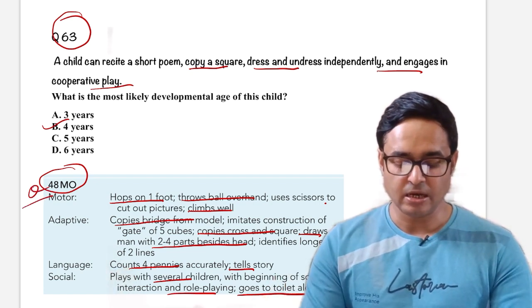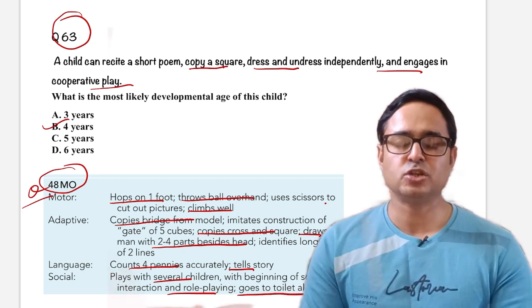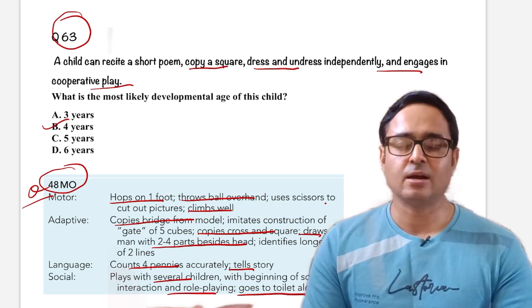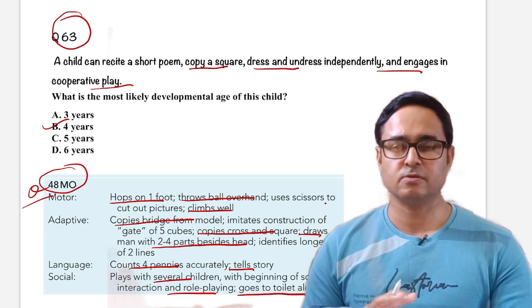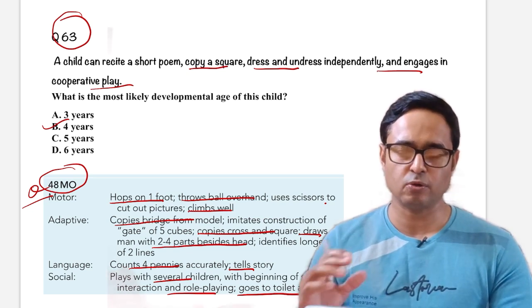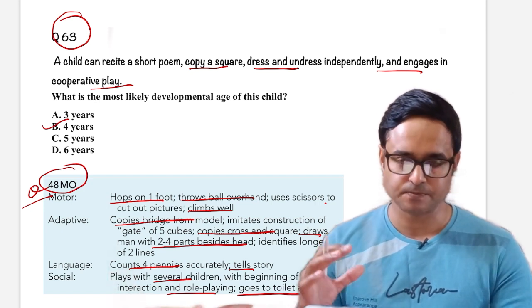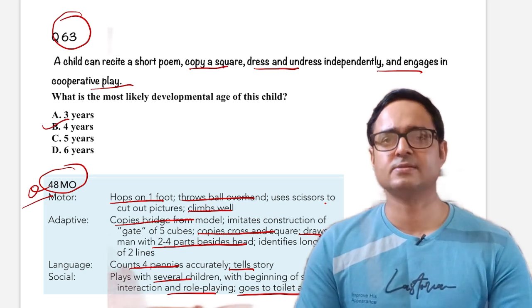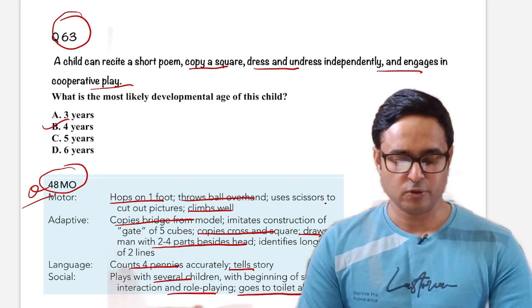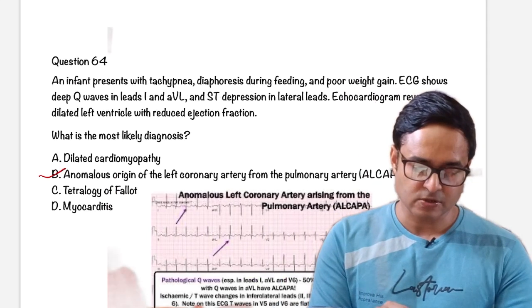Actually, in this slide there are 5 to 6 questions they can ask: when a child goes to the toilet alone, when a child counts 4 pennies, 5 pennies. So it is very much essential for you all to go through these. I will help you in memorizing these with some mnemonics in later videos, but as of now just remember this. Going forward to the next question.